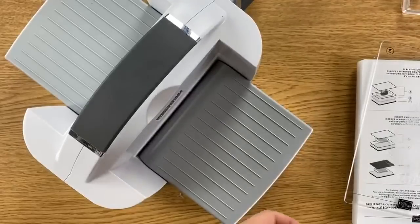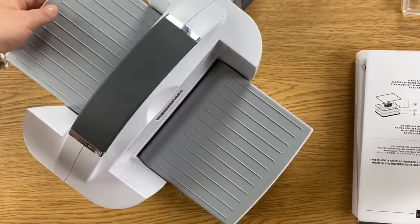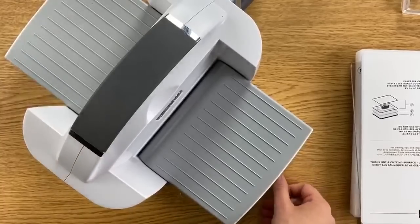So those are the different plates that we have. And I do want to point out that I'm going to come back over here and talk with you guys for just a second. There are going to be some other plates and things as well for this machine.